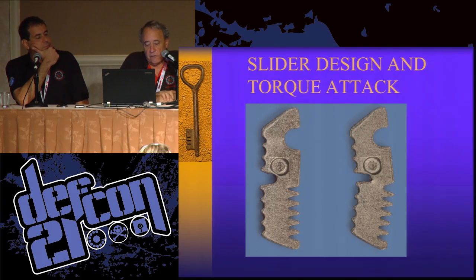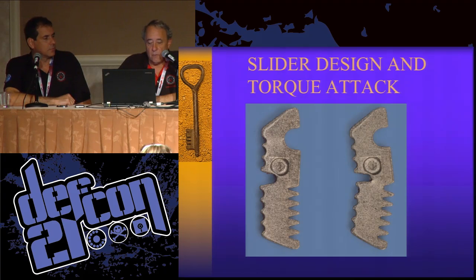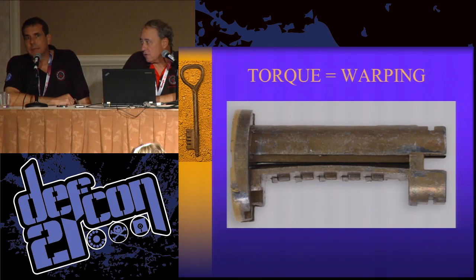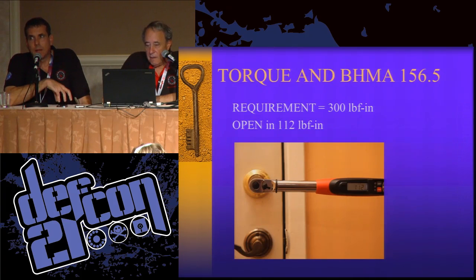These are sliders, as you saw in the diagrams. The one on the left is normal. The one on the right has been warped. You can see it's not straight. This is also what happens when you stick a screwdriver into the plug of the lock. Again, it's warped, the geometry changes. We said that the lock is going to be as secure as its weakest link. And if the material is not strong enough, that's the end of it.